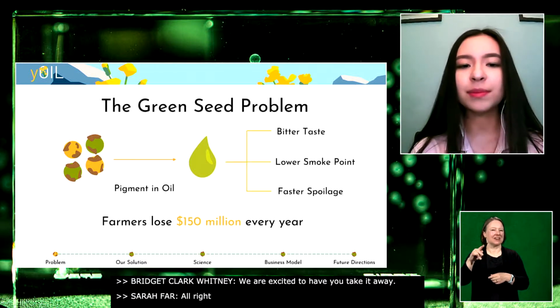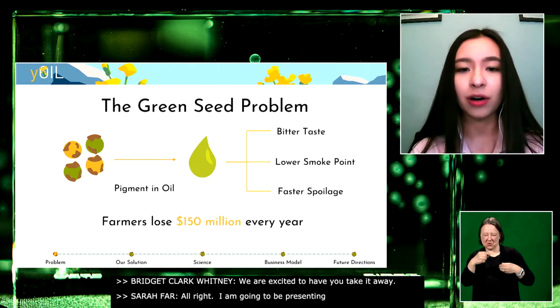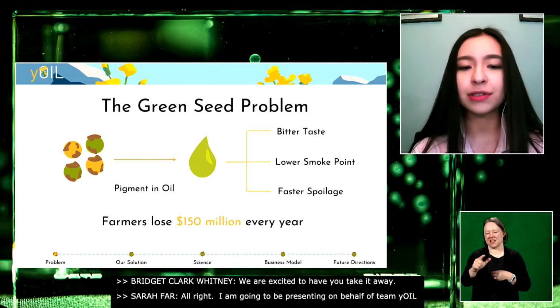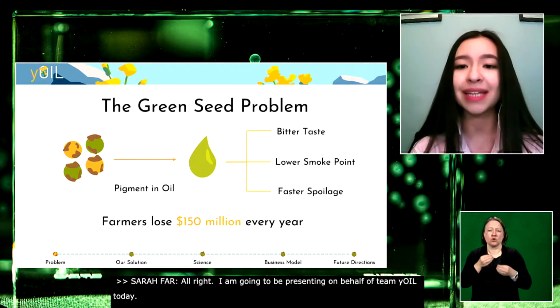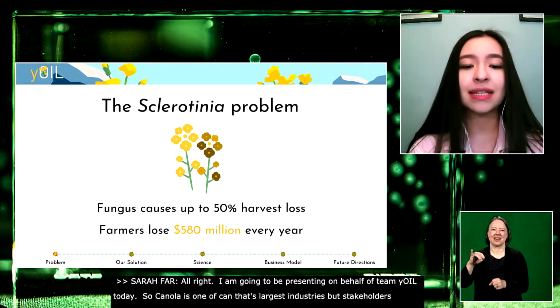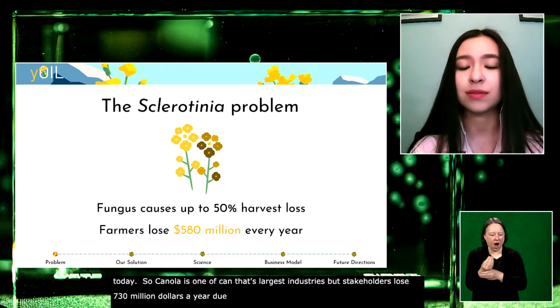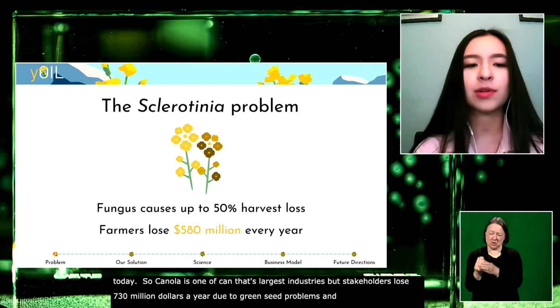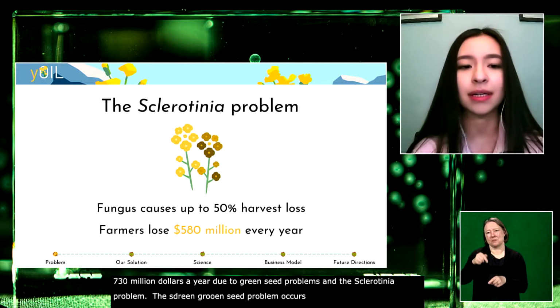The green seed problem occurs when inclement weather causes seeds to contain the green chlorophyll pigment at the time of harvest. These green seeds are more difficult to process, so they sell for a lower price, and this means that farmers lose $150 million every single year. Sclerotinia, which is a fungal disease, causes stem rot in canola crops and results in more than 50% harvest loss when it infects the crops. So farmers end up losing $580 million every year from this damaging fungus.